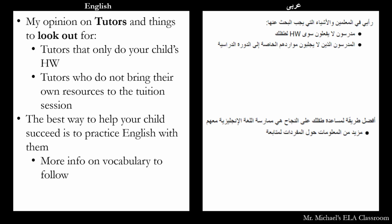Now, tutors can be very helpful if they are well prepared. In my opinion, you need to be looking out for tutors that only do your child's homework for them. They don't do it with them, they do it for them. I see this frequently. I don't penalize students for it because it is my hope that the tutors are actually working with the child, but I do worry that a lot of the tutors just sit with your child, open up their Google Classroom and do their homework for them. Now this is an absolute waste of your money. This will not help your son, and it will only impact their mark in a very small amount, but it will not impact their learning at all.